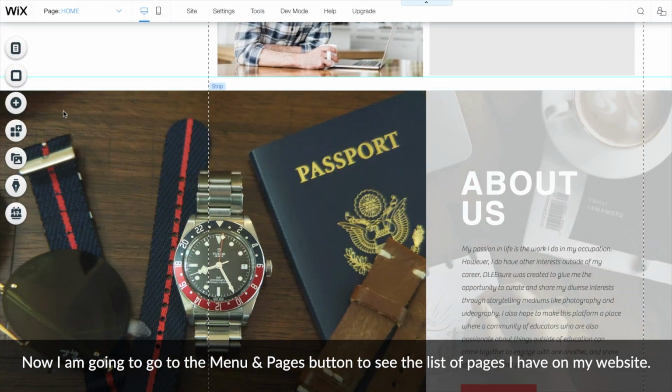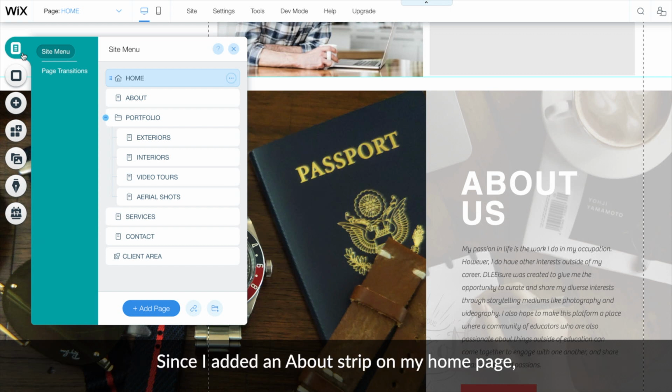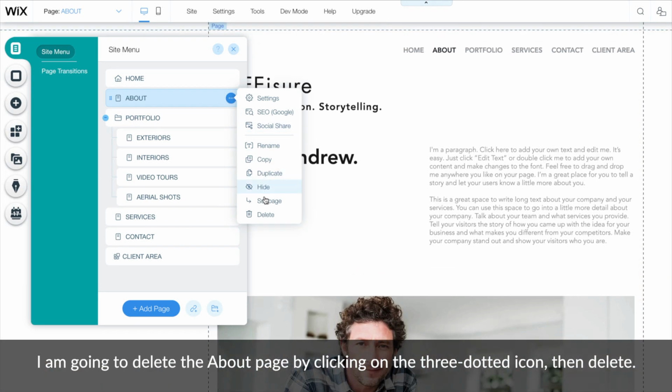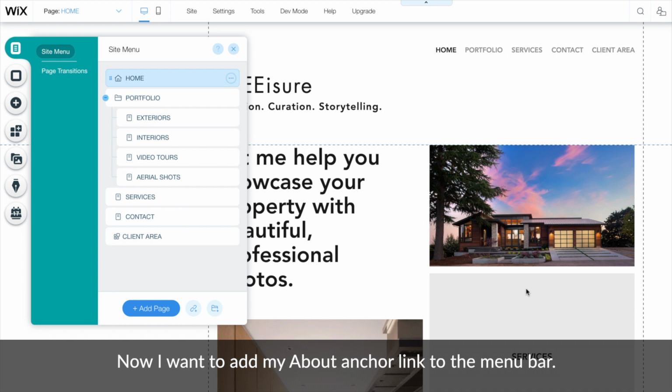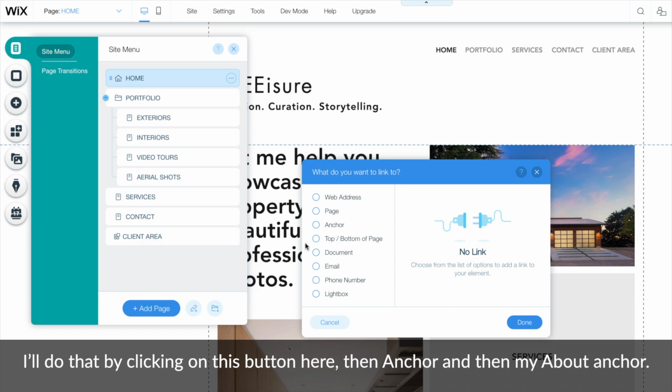Now I'm going to go to the Menu and Pages button to see the list of pages I have on my website. Since I added an About strip on my home page, I'm going to delete the About page by clicking on the three-dotted icon, then delete. Now I want to add my About anchor link to the menu bar. I'll do that by clicking on this button here, then anchor, and then my About anchor.